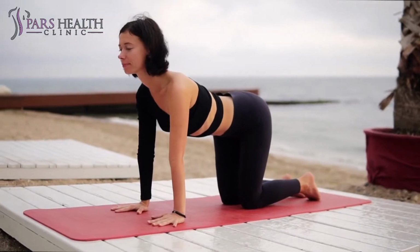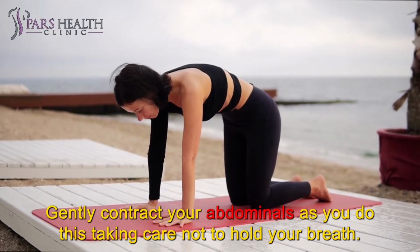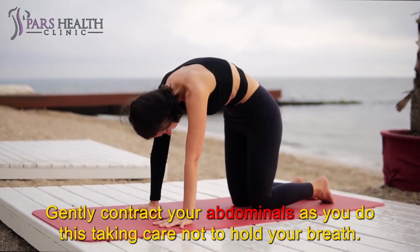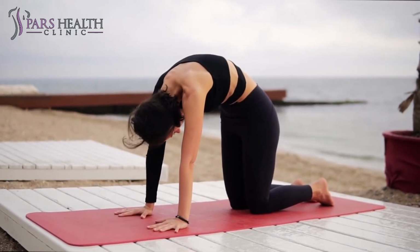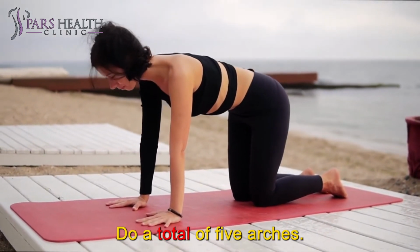Flatten your back. Then you should round your spine and arch the back, drop the chin to chest. Gently contract your abdominals as you do this, taking care not to hold your breath. Hold for 5 seconds, relax and repeat. Do a total of 5 arches.